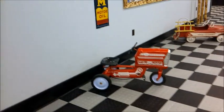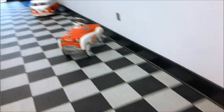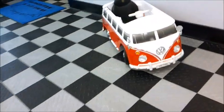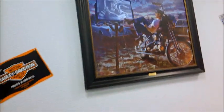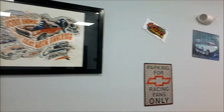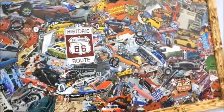These old pedal cars are really cool too. There's of course a tractor there, a little fire truck, all kinds of little pedal toys. Here's a Buddy L little car. And then here is a Volkswagen bus. Wow. And of course they got all kinds of memorabilia on the walls. A 1956 Chevy Bel Air. And here's a mural of sorts with all different kinds of cars.